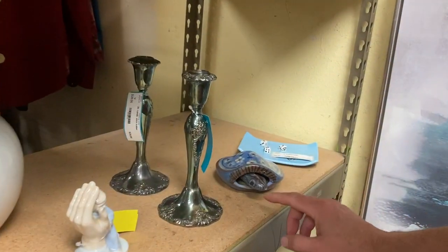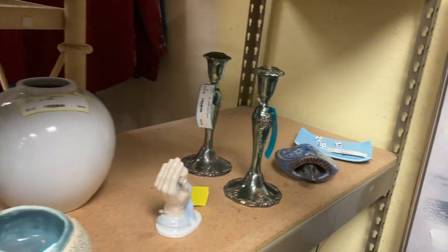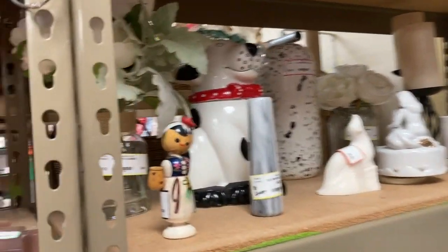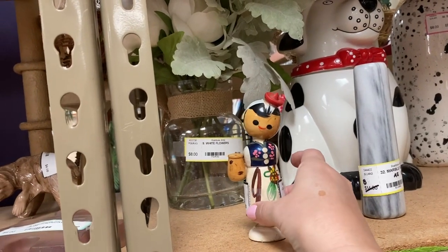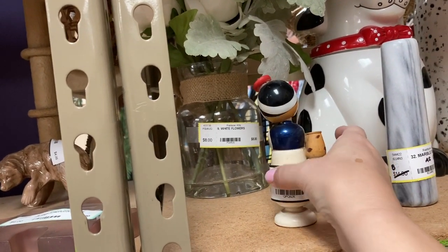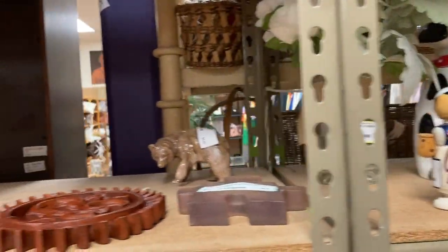And then Jason spotted this cute little turtle. That probably would have come home with me if he didn't have a little chip on his nose. I loved his little head bobbing there. And this was a really cute little Asian bobblehead doll. Just admiring her on the shelf there.